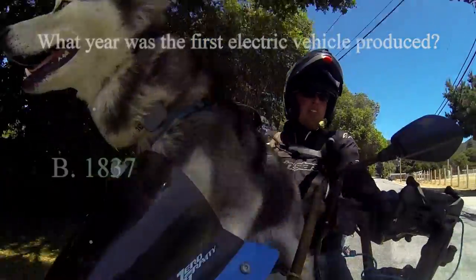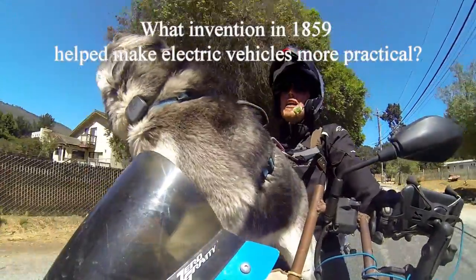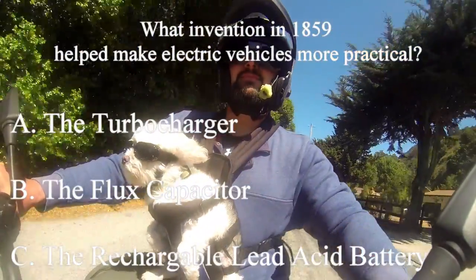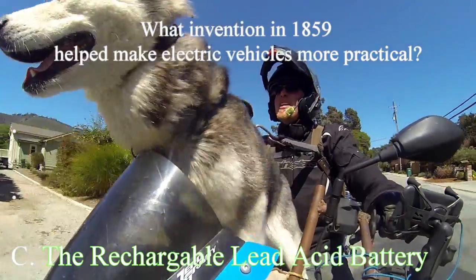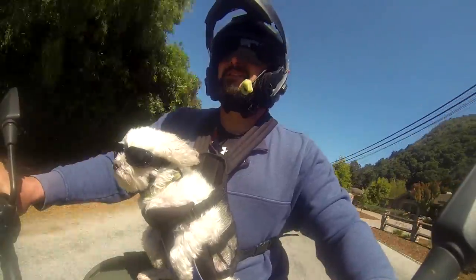All right, question number two. What invention in 1859 helped make electric vehicles more practical? Was it the turbocharger, the flux capacitor, or the rechargeable lead-acid battery? The rechargeable lead-acid battery. That is right. Without being able to recharge, an electric vehicle is sort of becoming impractical. So kind of expensive. Yeah.